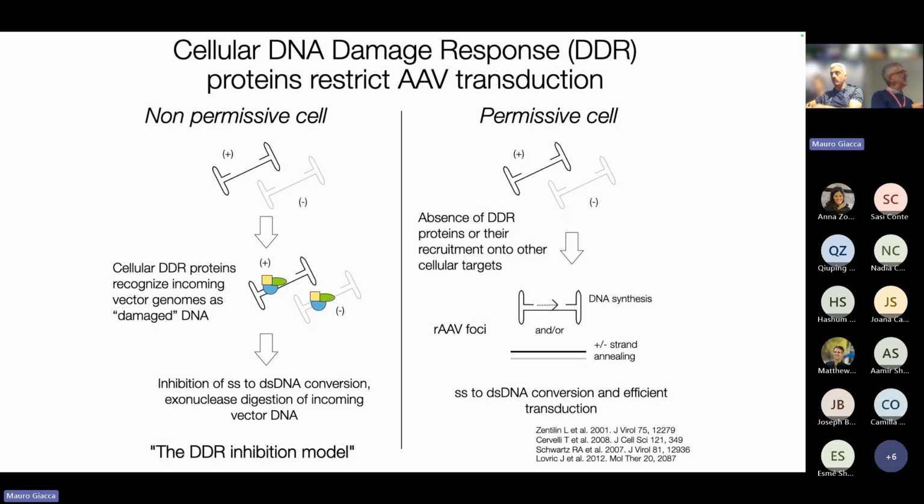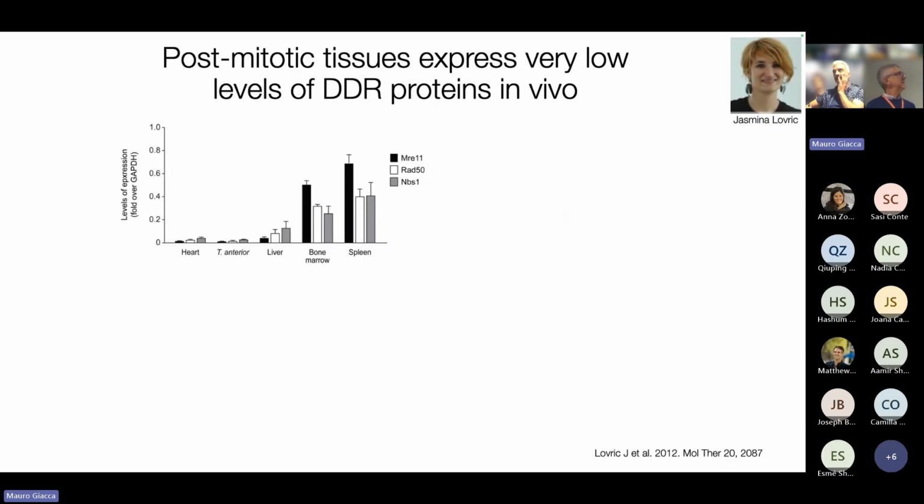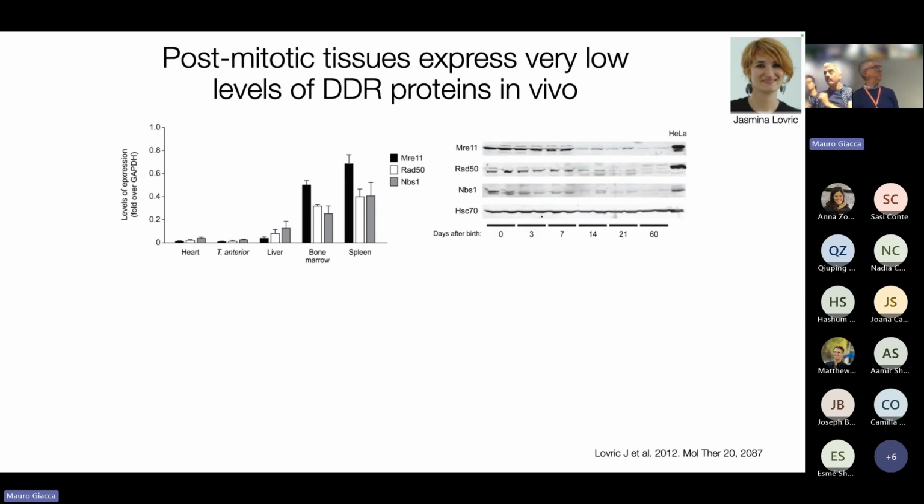Instead, in the permissive cells, this doesn't occur, so the vector becomes from single-strand to double-strand. And we believe that the reason why the cells, like the heart, are not permissive, it is simply because they don't express these DNA damage proteins.